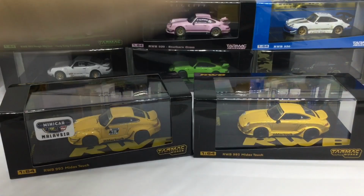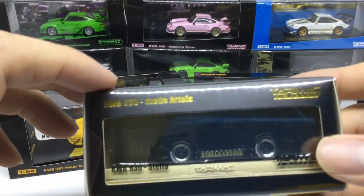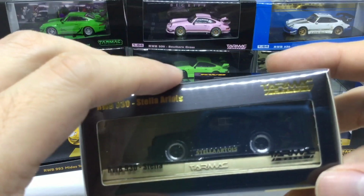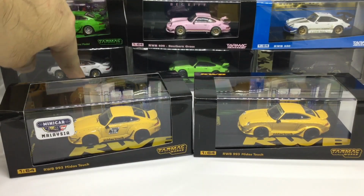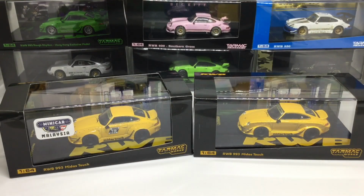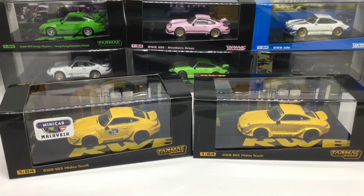In the background, I have a couple of RWBs that Tarmacworks has already done so far. The first one they announced was the Stella R12 in the container box. Then there were the two Japan exclusive cars. I can't remember which came first, I think the white, then the Apple, then the EA Games, then the Tarmacworks Owners Club, a couple of months back the Rough Freedom Green Hong Kong exclusive, and just over the weekend, Midas Touch.